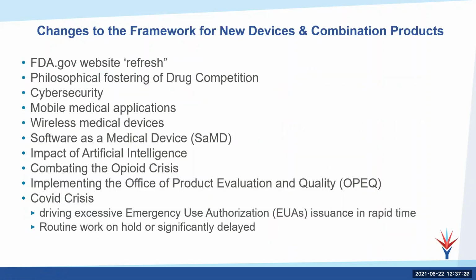Today, if I remember correctly, I checked, it was like a 4.4 billion marketplace now. Changes have come about, and it's just magnified well beyond the millions that were projected between 2014 and 2019. Changes to the framework. There's a number of different things that have been implemented to address all of these changes that have been put forth. FDA.gov's website was completely refreshed.